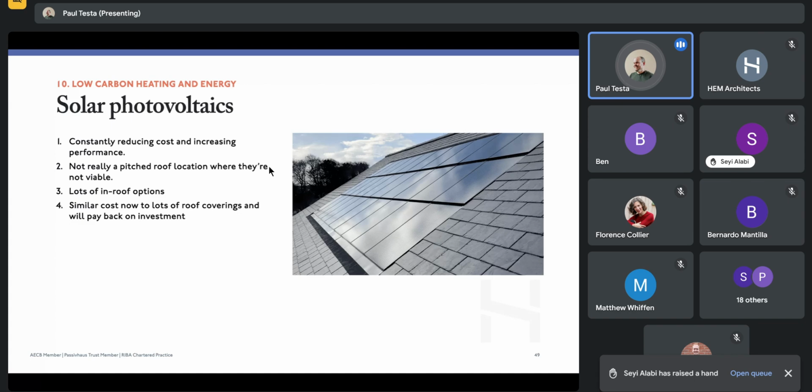As I understand it now, if you talk to someone, say at Octopus Energy, they basically don't think there is a pitched roof location where they're not viable. Obviously, they're going to be less efficient on certain orientations and with certain shading, but they are viable pretty much everywhere. And there are now lots of in-roof options like this, where they look really slick rather than something that's sat on top of your roof.